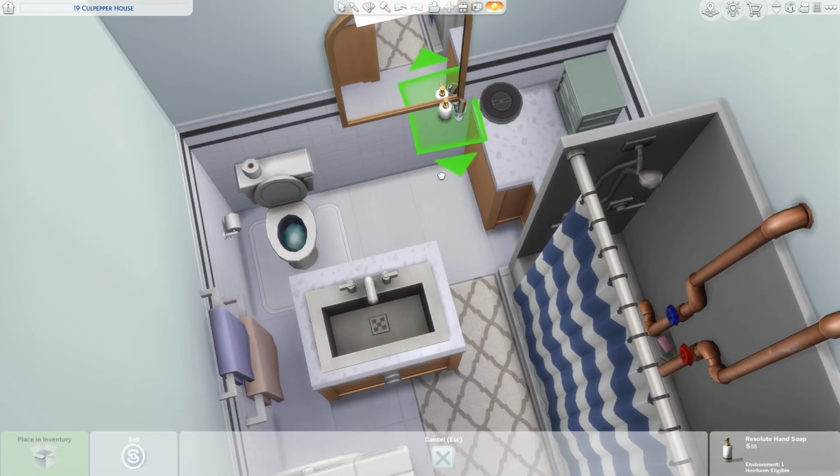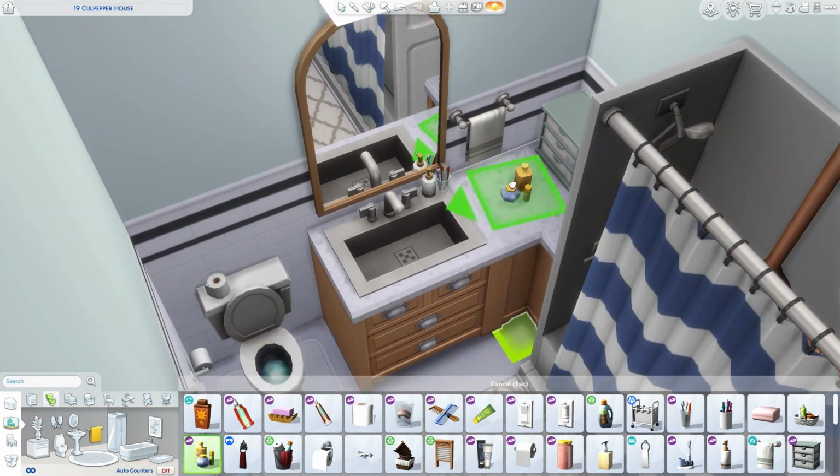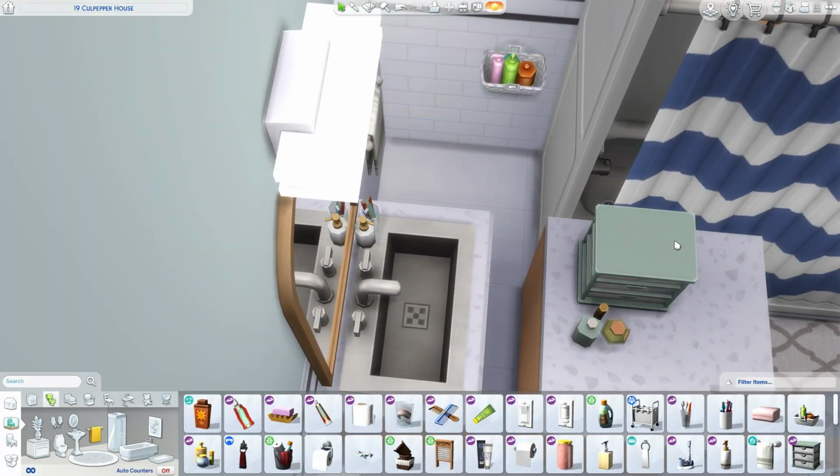So we're just finishing up in the bathroom. We have 2 bedrooms and 2 bathrooms in this apartment, so it's not too bad. Ideally it would be a little bit bigger, but it's fine, we'll get by.